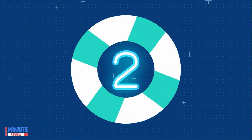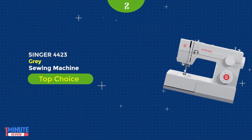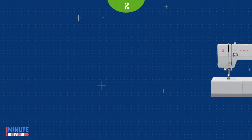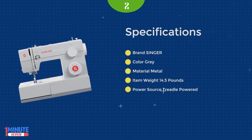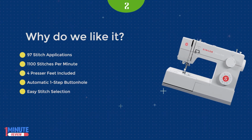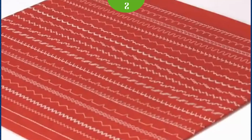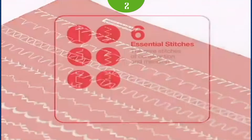List number 2. Whether you're looking to make garment alterations or to start a new project from scratch, the heavy-duty Singer sewing machines and their sewing accessories are easy-to-use and versatile products. Its automatic needle threader is sewing's biggest time saver, and the machine's 1100 stitches per minute speed allows you to bring your creative ideas to life quickly.